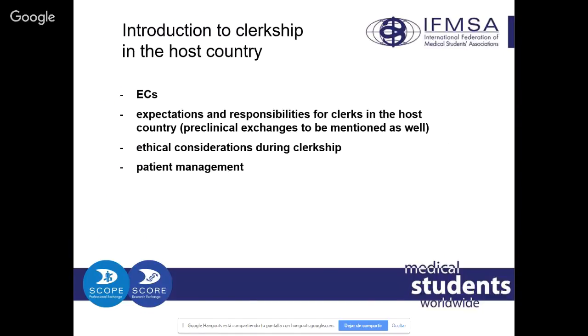Next, please. Okay, introduction to clerkship in the host country. Exchange conditions. So obviously our incoming students are supposed to have gone through it a couple of times, yet it's always good if you remind them that they need to be present, that they need to have a particular frequency in their classes, and what they need to do apart from it, let's say like filling in the handbook, logbook, and so on. So basically the most important things from the exchange conditions.